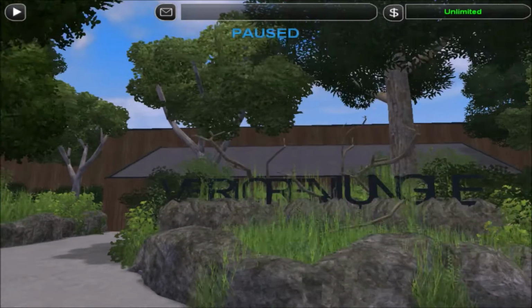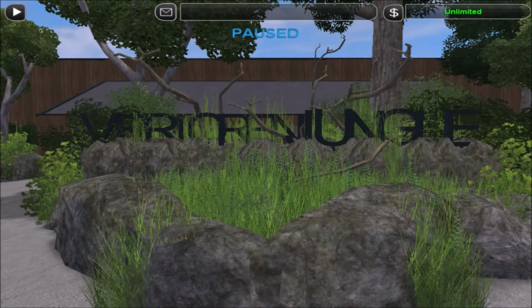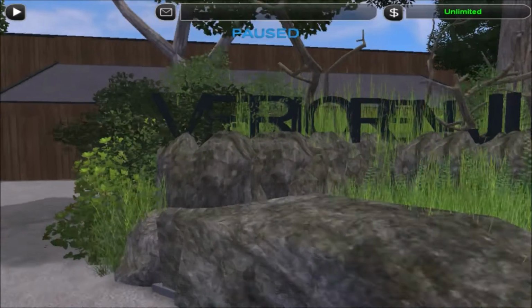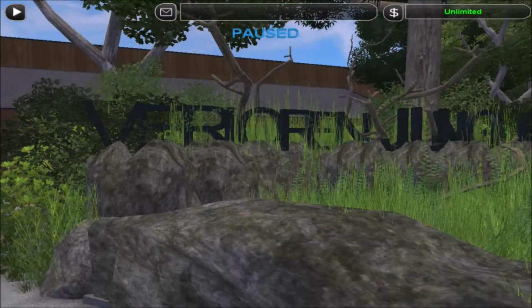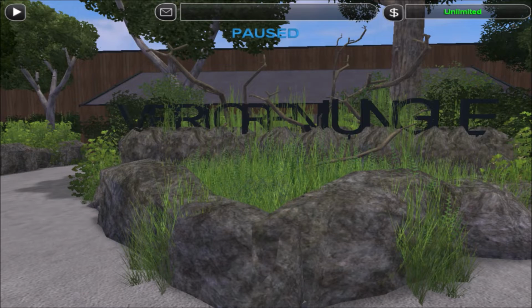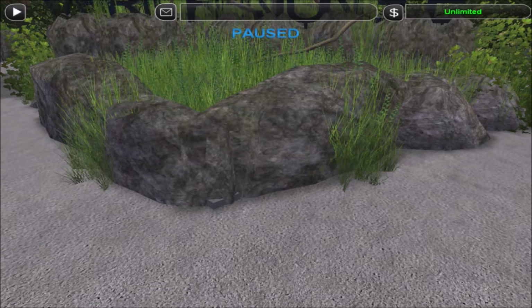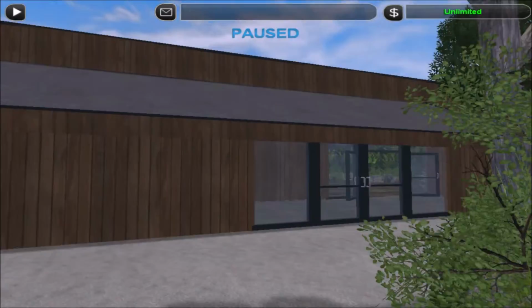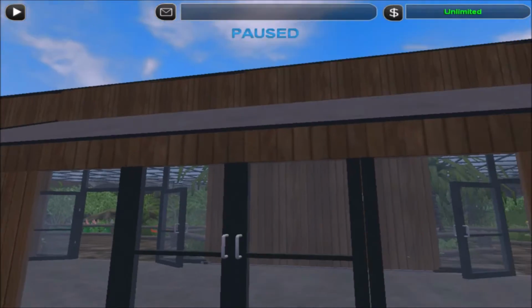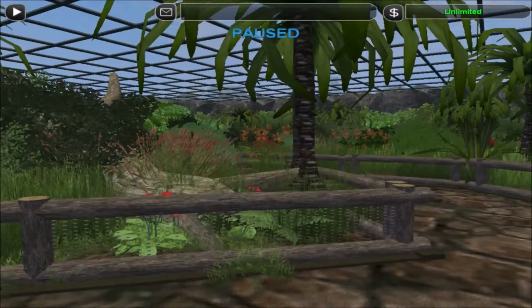But anyway, this is the new sign. It says Verloren Jungle, which is the Dutch translation of the Lost Jungle. I intended to make it look as if it's hard to read because it gives this nice overgrown atmosphere. I personally think, and that's also why we let the grass grow out of the stone, because that's basically what this whole area is all about. An overgrown jungle, basically lost, hidden in the Netherlands for so long, and finally it's been able to flourish again.